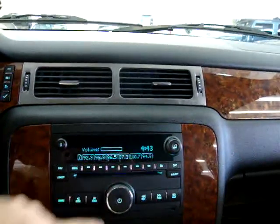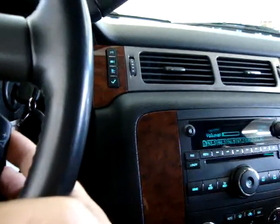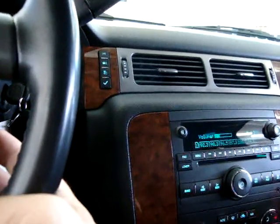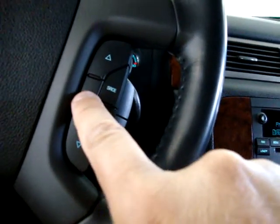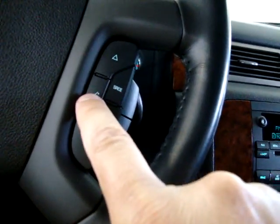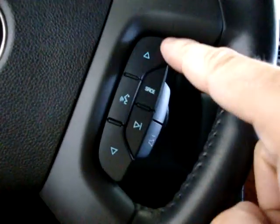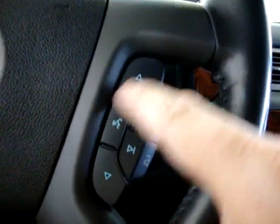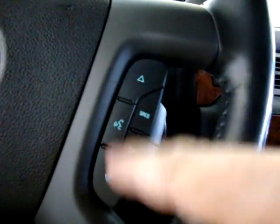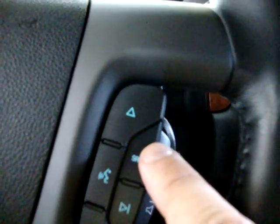Alright. Okay, and again, you can control the stereo from here. Watch it, the volume going up. Okay, here's for down. This is to mute it, and also to unmute it. Okay. This button over here is to change the preset stations. So it'll go for whatever stations you preset, moving up and down. This is to seek any available station, and this button here, source, is to change from AM to FM to XM stereo.